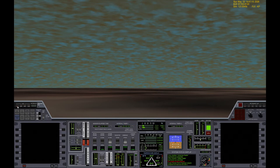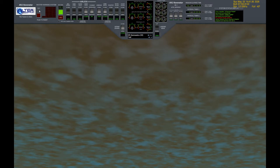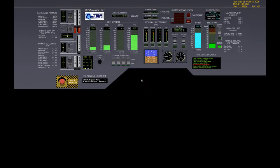So we're now going to proceed with the ground startup checklist. It's check damaged systems. 4, 5, 6, 7, 8. We have no damaged systems. Test warning lights. We have 3 panels to test. Alright, 1 is good. Panel 2 is good. And panel 3 is good.